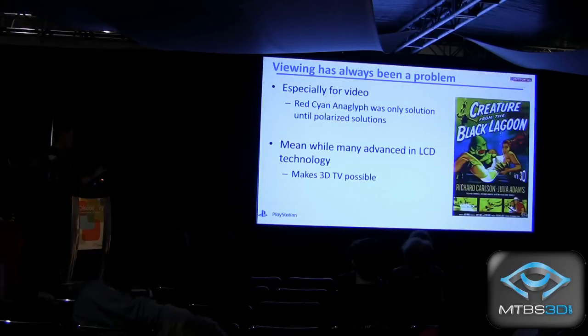So viewing's always been a problem. How do you view 3D? Some people can actually do it just by looking at two images. They can do free viewing, cross-eyed free viewing. I can't do that. It's crazy. People can do that. It's amazing.